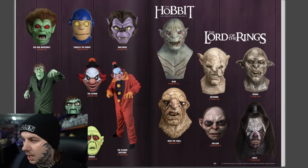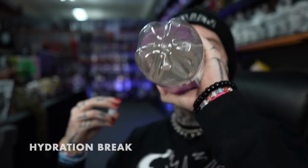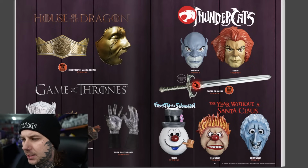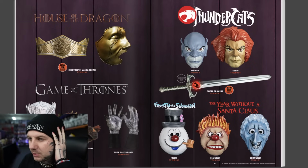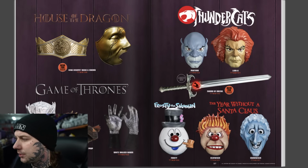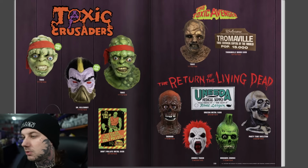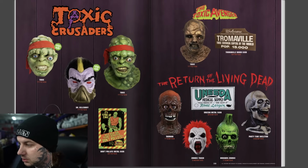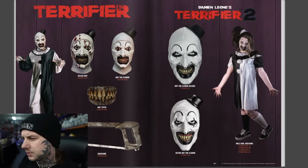Then we've got The Hobbit, Lord of the Rings, not my thing. We've got House of the Dragon, I don't know what that is. Game of Thrones, I don't know what that is, but their fonts look the same, so I'm assuming that House of the Dragon is some sort of spin-off of Game of Thrones. Thundercats, some Christmassy stuff. Toxic Crusaders, Toxic Avenger, The Return of the Living Dead, that looks cool. Those are old releases? I wonder why I don't remember those.